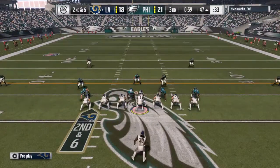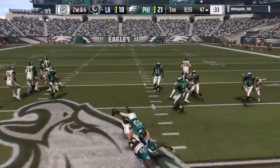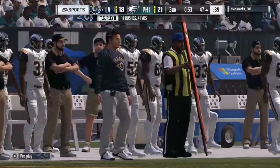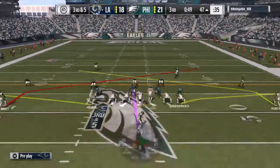And now they're in the hurry-up. Not a run that you're going to write home about, but still a good first down run. That's what an offense calls staying on schedule. 3 to 4 yards on first down, you're set up very well for the rest of the drive.